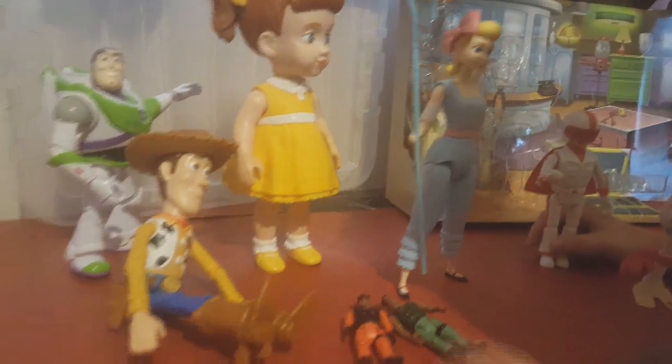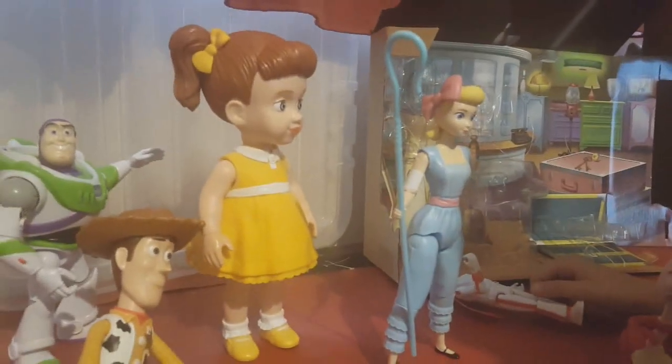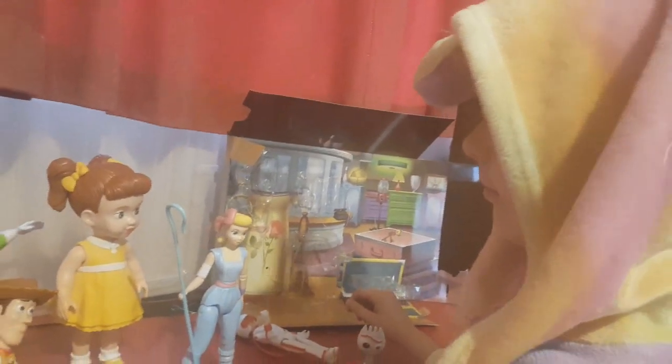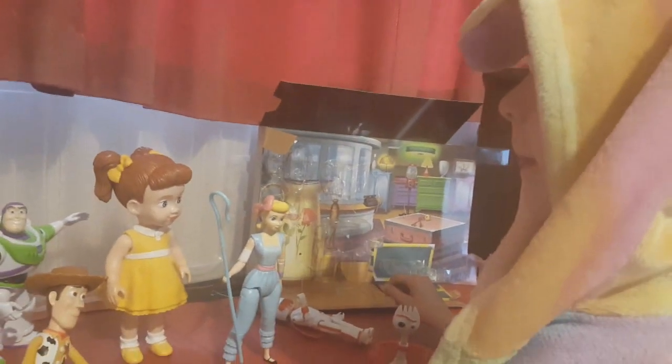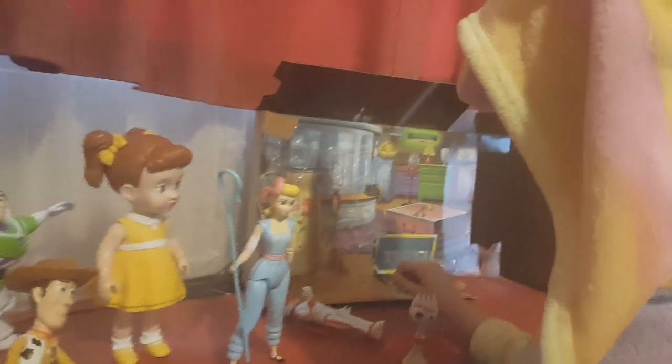But look, got Buzz and Woody. And that new character in the yellow dress, that's Gabby. Not my best friend. That's not your best friend at school, but yeah. You haven't coughed for the last couple of minutes. You're doing very well. So, this is actually supposed to be the closing minutes of this toy unveiling, unboxing, review thingy.